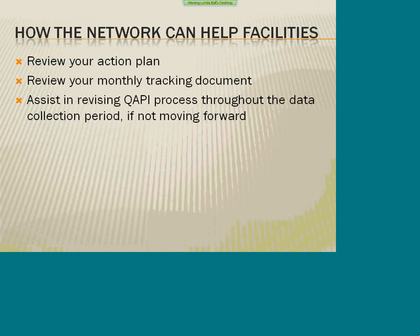I can help you if you have to revise your QAPI. If you're not moving forward, please utilize me. That's what I'm here for, to help you with this.